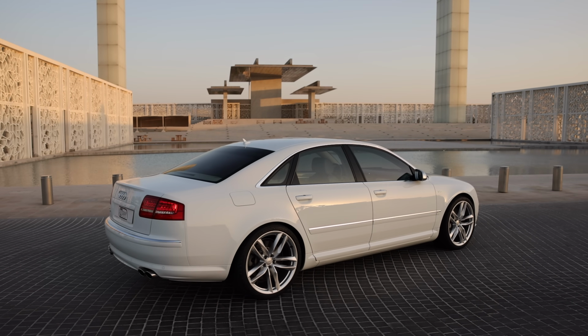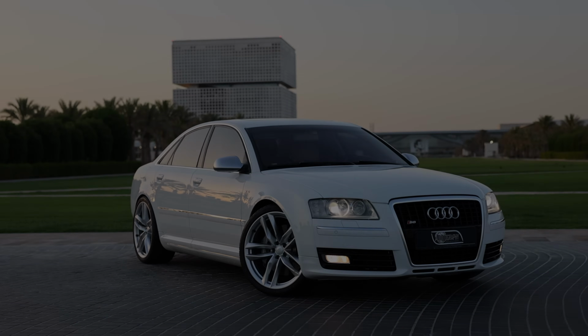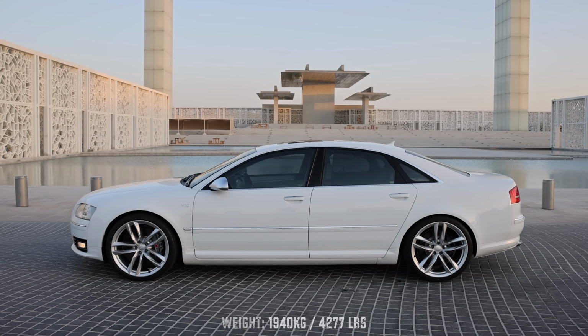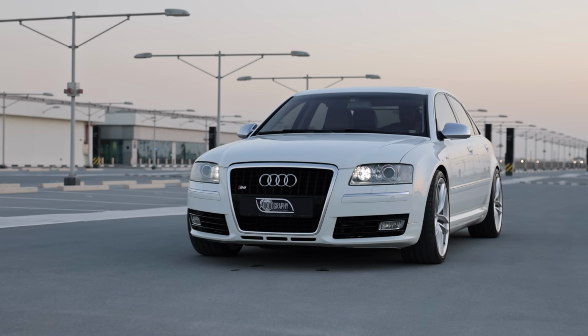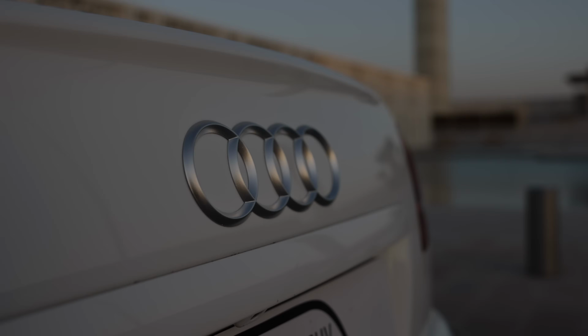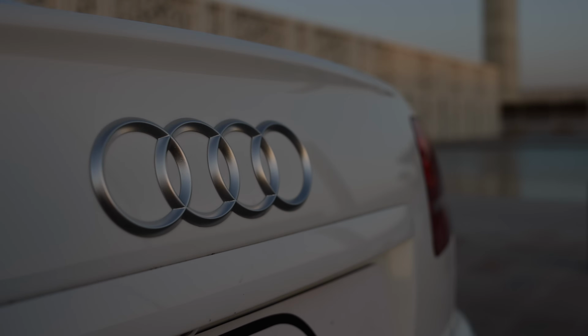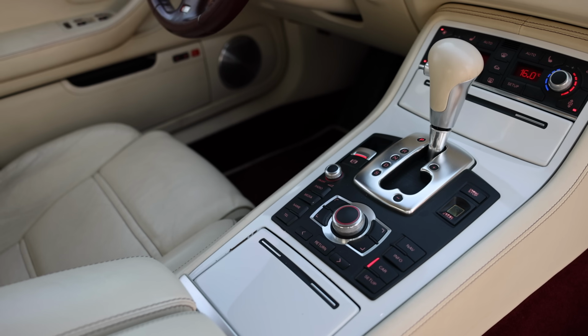The Audi S8 has been a favorite among big luxury cars for many enthusiasts all these years. This D3 generation was produced between 2006 and 2010. This right here is the facelift version from 2009, which is still one of the best looking sedans ever designed in my opinion. I got this unique S8 from a friend's friend that was moving out of the country.